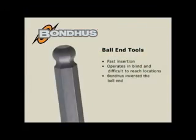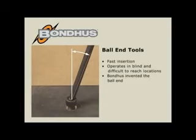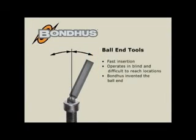Bondhus was the inventor of the ball end. Others have attempted to copy the Bondhus design, but head-to-head comparison shows those tips to be inferior to the Bondhus ball end. Working angle is defined as the maximum angle at which a ball can operate smoothly while fully seated in the screw head. It is here where the first differences between Bondhus ball ends and those of competitors become obvious. Bondhus ball ends achieve the ideal balance between working angle and strength.